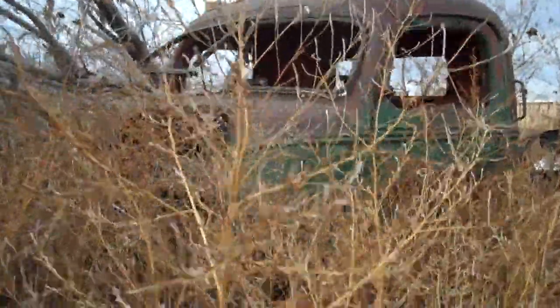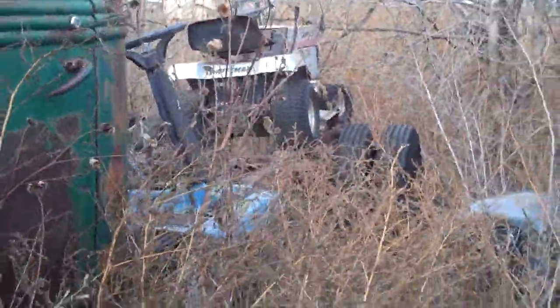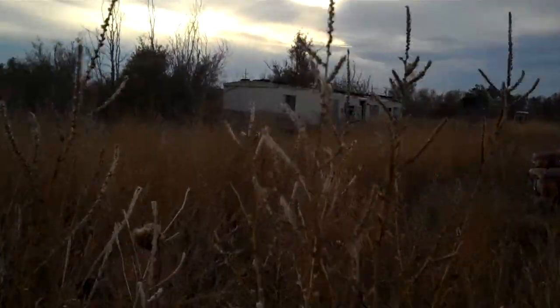Here's an old cab over Ford that somebody made into a trailer at some point. I don't know if they were gonna haul water with it or what, but it's an old cab over Ford. And here's our pile of mowers that we keep for parts. Let's see if I can get back out of this hole. These fire weeds are bad.